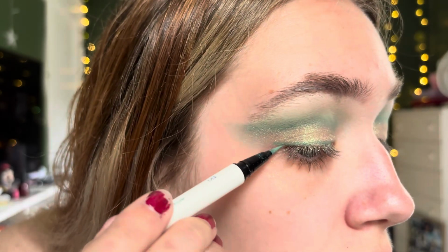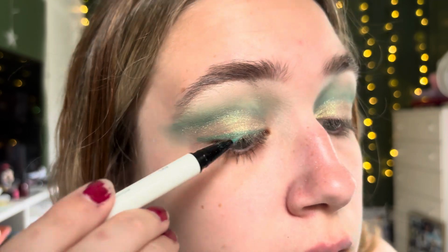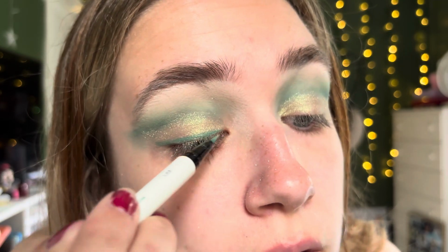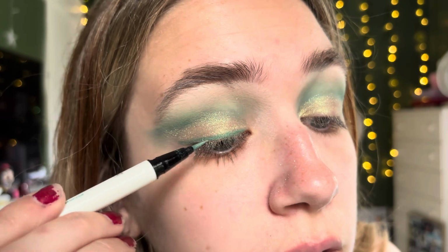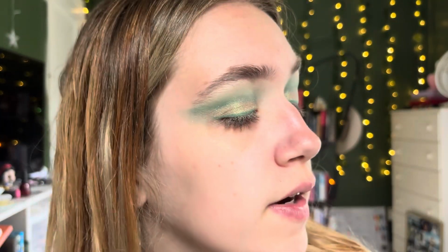And I'm not going all the way out here. I'm not really good with liner to begin with, so. That is very pretty, my goodness. Okay, I have that there now. I think that was the right decision to make right there. That looks freaking cool. So I'm, like I said, gonna go do all that. I will be right back for real this time.